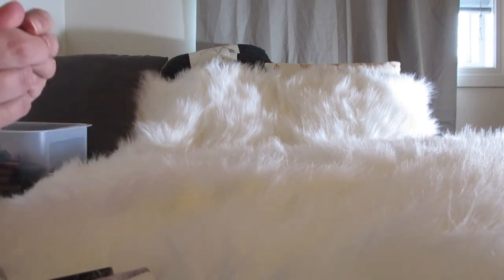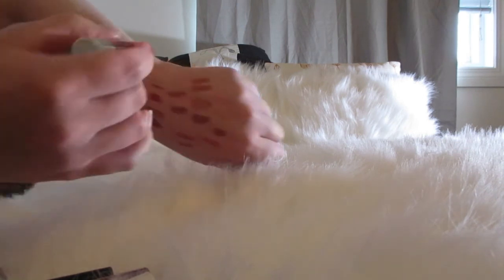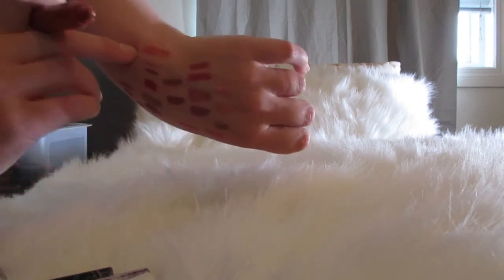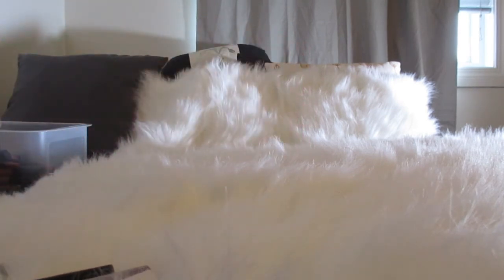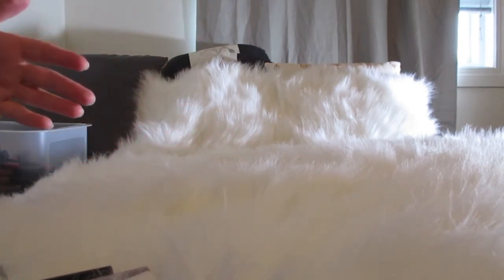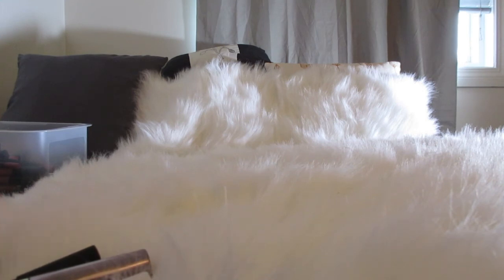Then I have this Clinique Chubby Stick, and this is the shade Mega Melon. It's pretty neutral as well. Wearable. Creamy. Moisturizing. Love this too. It's going to stay. So that's all my lipsticks, guys. That's 109 of them. I'm getting rid of about 25 here. Pretty good, actually.